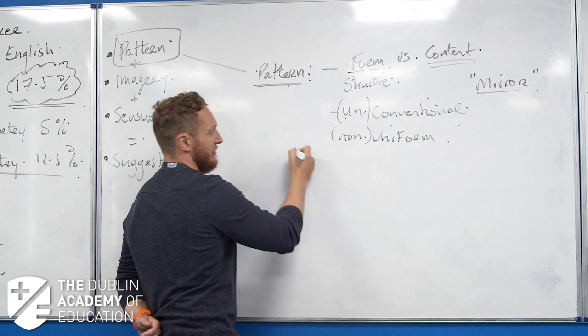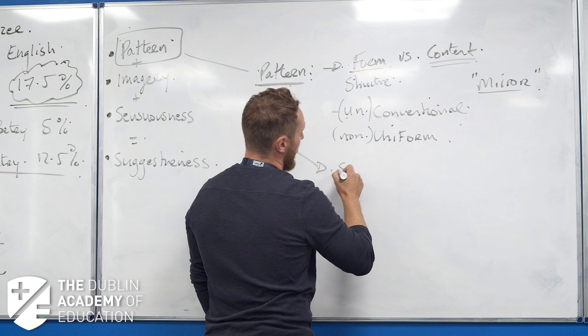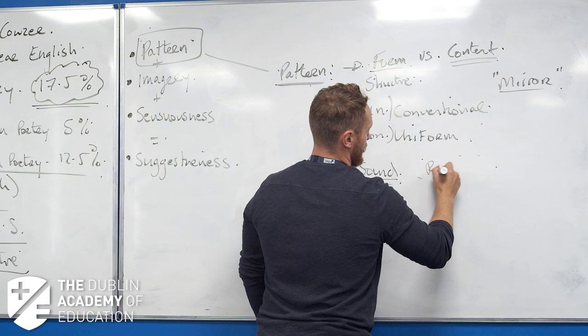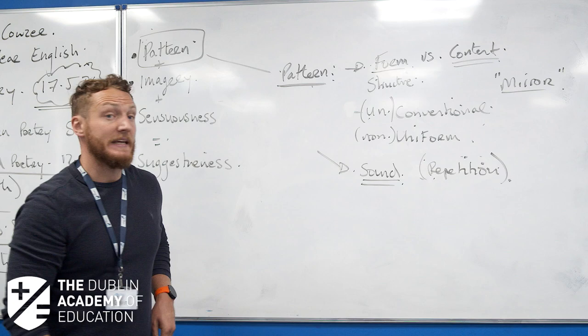Another aspect of pattern. So that's our first aspect of pattern. Another aspect of pattern is, guys, our sound techniques, okay? So the repetitive sound techniques that are being used within our poetry, all right? So I'll put that in terms of repetition instead of repetitive. Okay, our sound techniques.